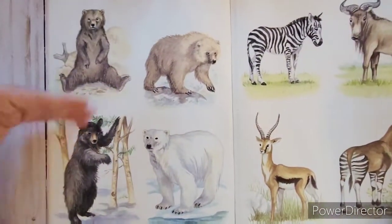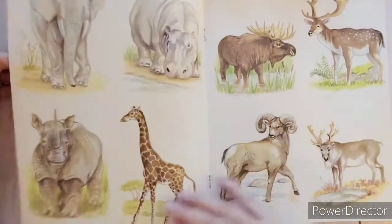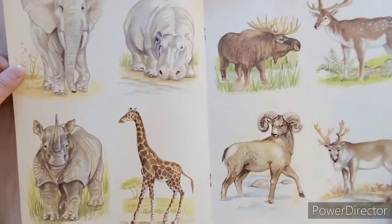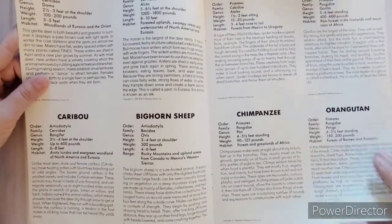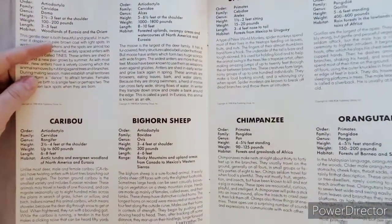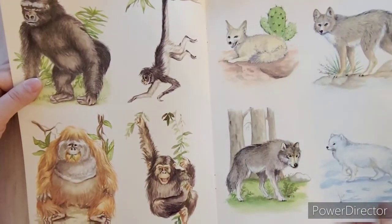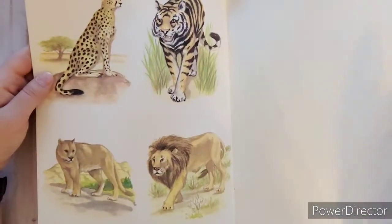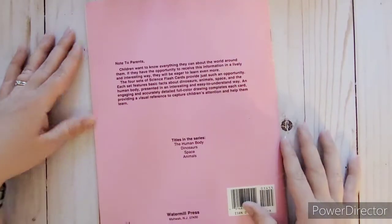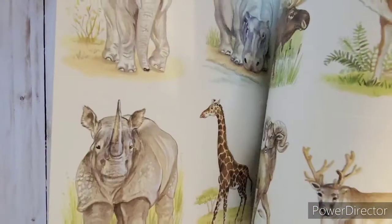See, and it's got like woodland themes. It's got bears, a big variety of animals. Elephants, rhino, giraffe, hippo, and then like moose, caribou, bighorn sheep, spider monkey, chimpanzee, orangutan, giraffe, wolves, lion, puma, tiger, cheetah. So yeah, I am so glad I got that. I just glanced at it and I found out they were perforated. I'm just like, yep, you're going with me. I didn't even look at all the pictures.